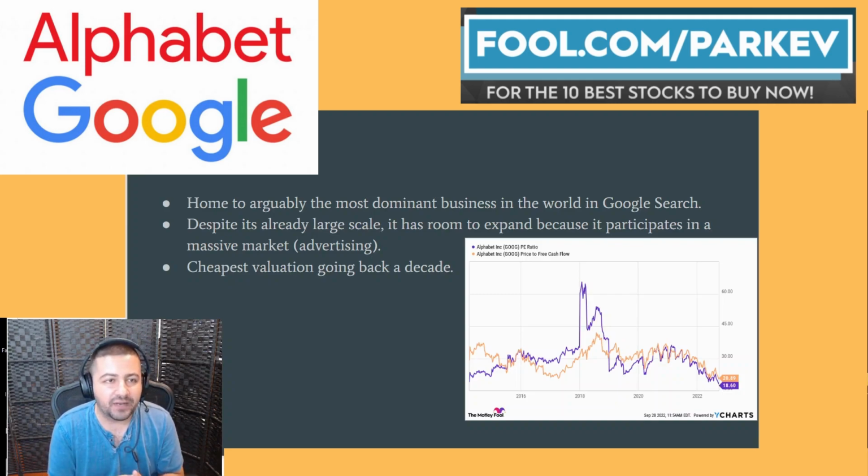and that's where Alphabet benefits. And despite its already large scale, revenue was over 250 billion in 2021, it has room to expand because it participates in a massive market. The advertising industry is approaching $800 billion globally, and so Alphabet can continue growing over the years despite the fact that it's already so big.